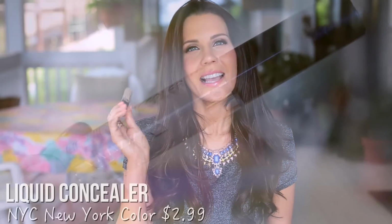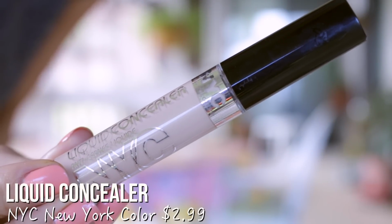The most affordable, surprising budget friendly one, like we're talking below $6.99, it's like $2.99. This is super budget friendly concealer that really gets it done. It has a gel whipped formula. It dries down to a slight powder finish. It is great for under the eye, and that is the NYC New York Color Liquid Concealer.